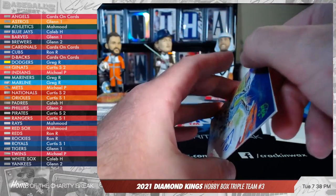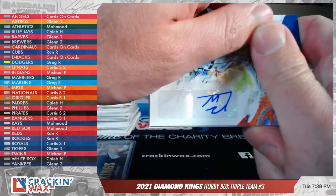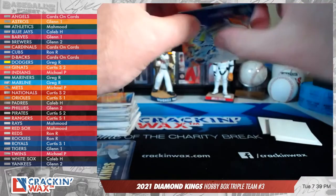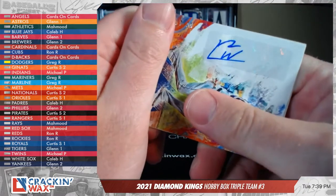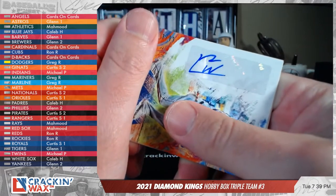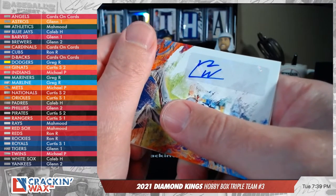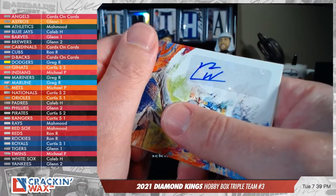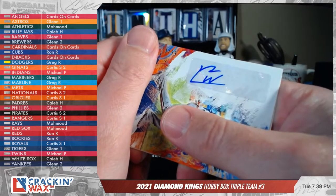Okay, I want you to look at this autograph and you tell me who you think it is. Tell me who you think that is. Let me try that again. I want you to guess that signature. It's numbered to 99. I'll give you that. Guess the auto. No, well, yeah, you would think so.